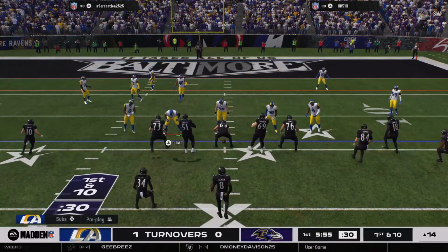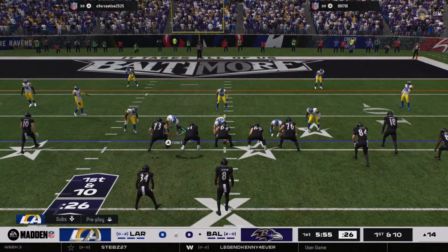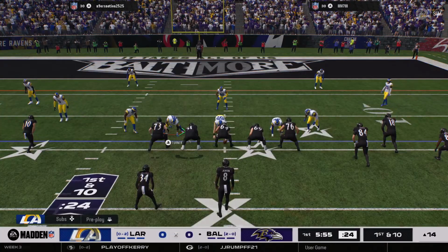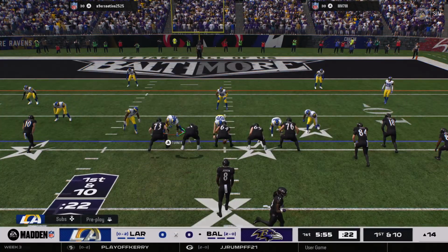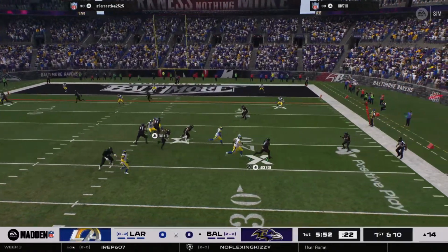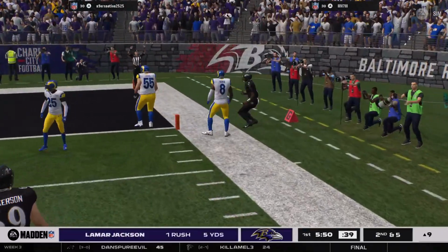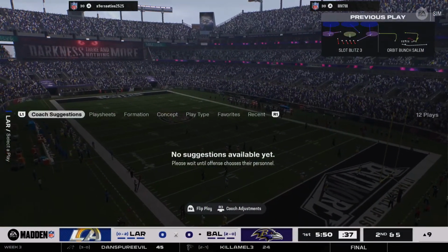The Ravens getting their first look inside the red zone. It'll be 1st and 10 from the 14. Jackson looking to throw right away. On the move, headed right. He's running with it, and he's going to be just inside the 10 before he goes out.